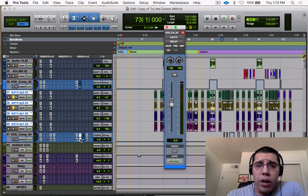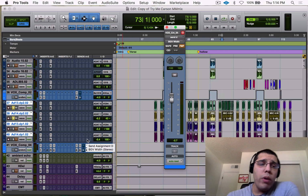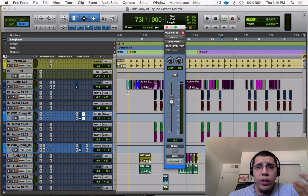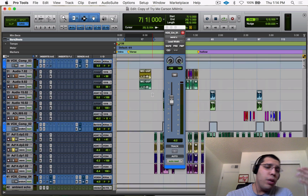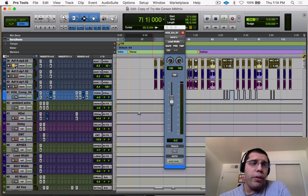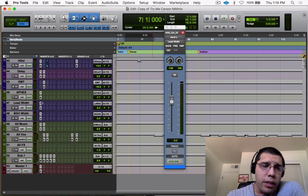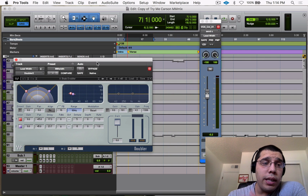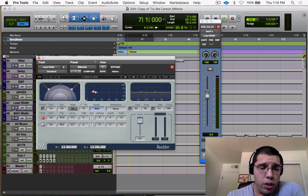So then from there it goes to the EMT, which is a reverb, and then the delay, and then a background vocals width. And then my lead vocals are going to a lead width. So for this lead width, you guys are probably like, what's this lead width he has there? What's this background vocals width there? And let me show you guys that. So I'm actually going through this doubler, right? And it's just giving it what it says. It's giving it width. And let me solo safe these so you can hear them.